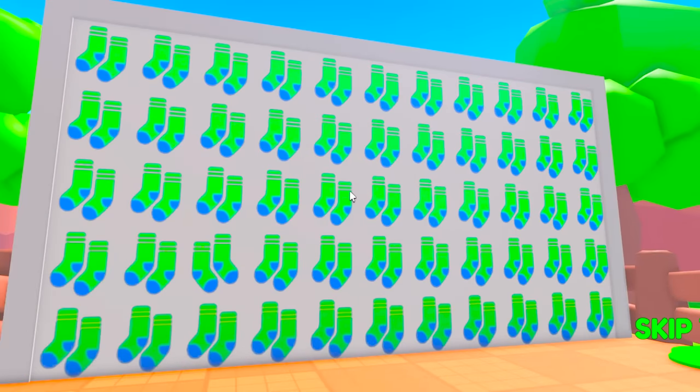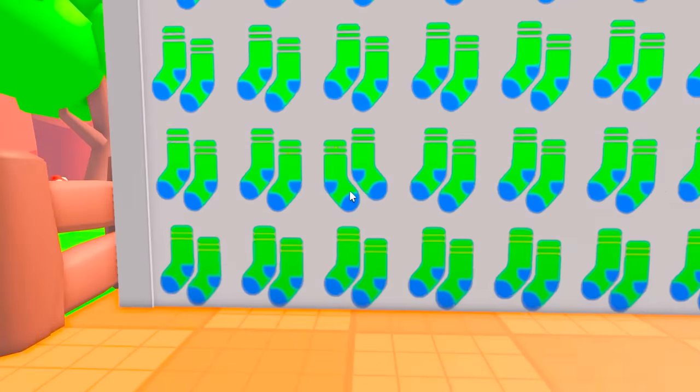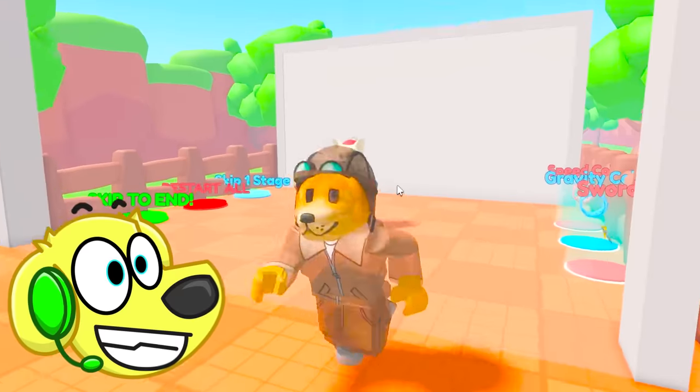How about these socks? I don't know why, but the ones on the bottom look different to me. I think that's just the color, though. They do look different, Tyler, but we need to find just one that looks different from all of them. Maybe, like, this one that's flipped the other way? It's gotta be that one.